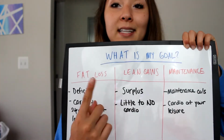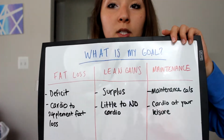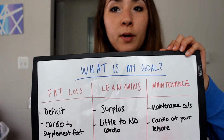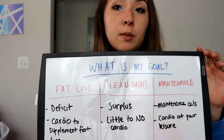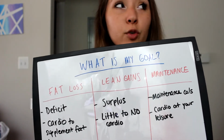For lean gains, that means you're going to be in a caloric surplus. This means you want to put on some muscle mass. You will be doing little to no cardio because you want to focus on nailing your lifts and being as strong as possible. And then you can do cardio if you want, if you just really enjoy sweating.